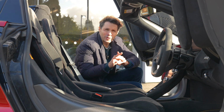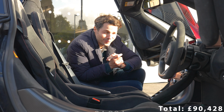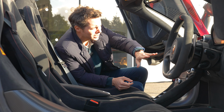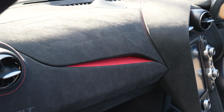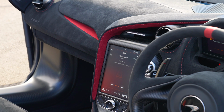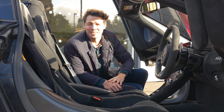Next up, the MSO Bespoke Interior Accents, £4,884, and this is basically all the little red accents on the interior. So you've got it here on the dashboard, you've got it here surrounding the infotainment, you've got it on the door cards here, and that's pretty much it.